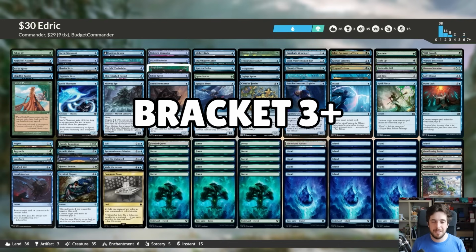But it's definitely the upper level of bracket 3. If people are playing casual precon level decks, this is not appropriate. Do not do that. But if you want to play something a little bit more cutthroaty, Edric's definitely super fun.